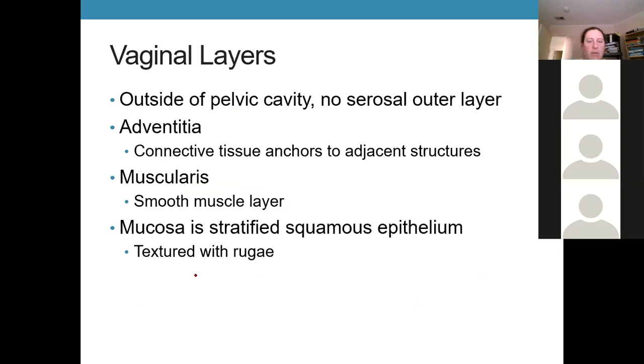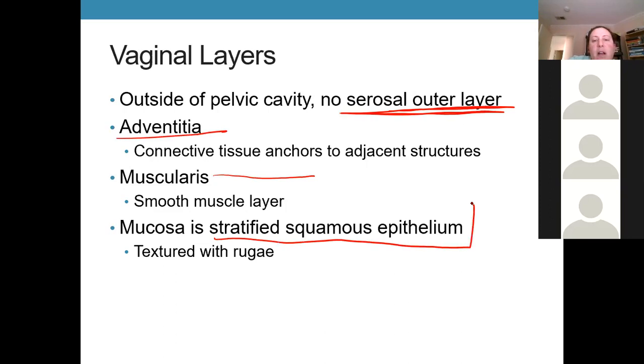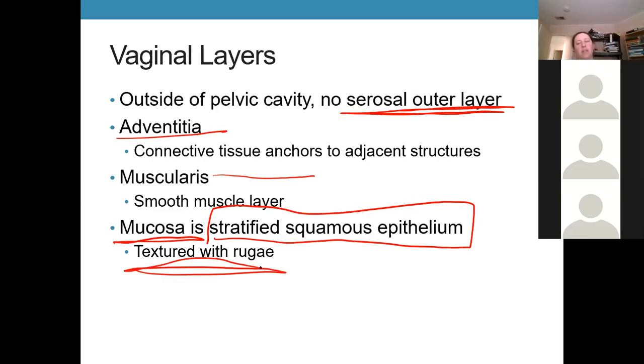The vagina also has layers, but it's more similar to the esophagus. So it's outside of the pelvic cavity, so there's no serosal layer. Instead, it's got an adventitia, so connective tissue that anchors it to the adjacent structures. There is a muscularis, or smooth muscle layer, and then we have a stratified squamous epithelium forming the mucosa, because this is an opening to the outside. So we have a mucous membrane with a stratified squamous epithelium for protection. There are folds or texture to that surface, so we call them rugae, just like we call the folds in the stomach rugae.